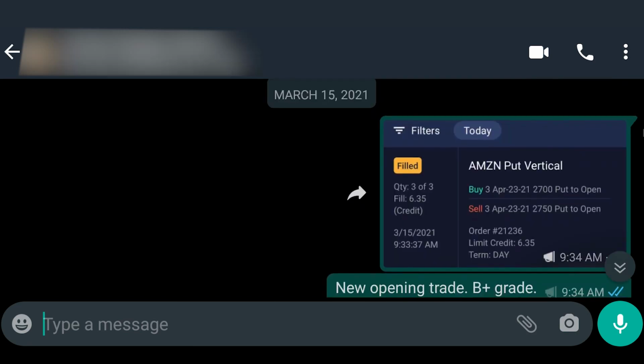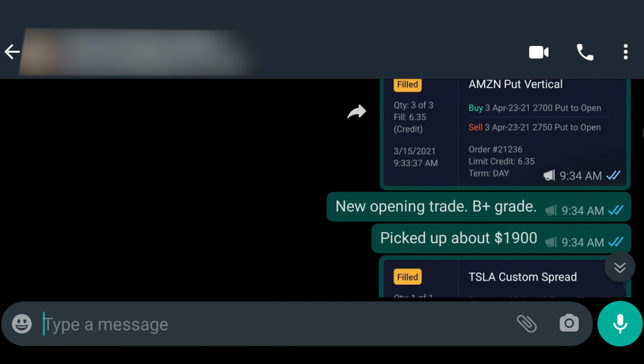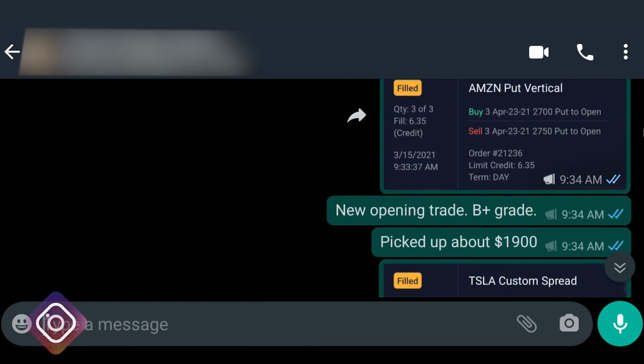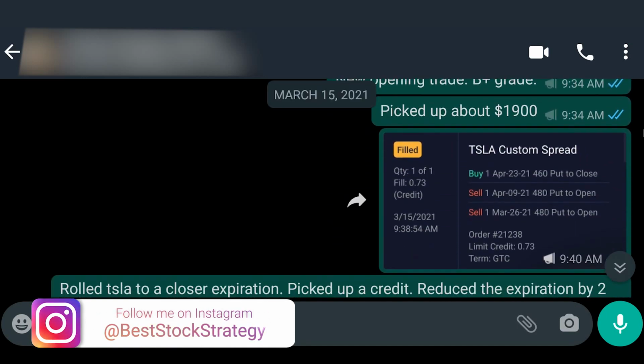trades. March 15th, new opening trade on Amazon. Picked up around $1,900. It's a pretty good trade. It's a lot of premium. Probably should have traded that larger.